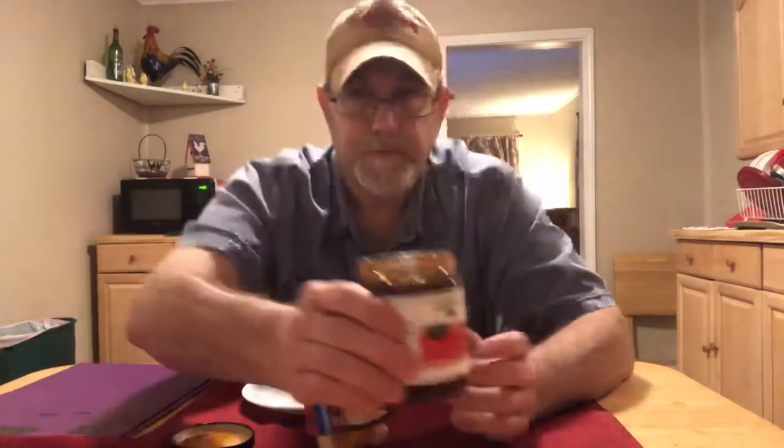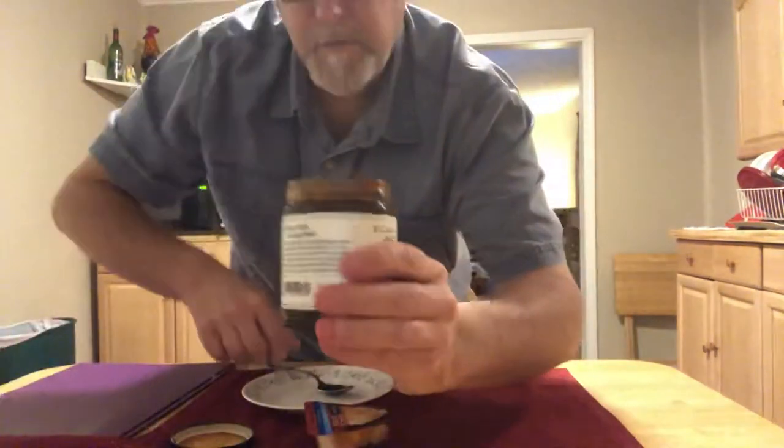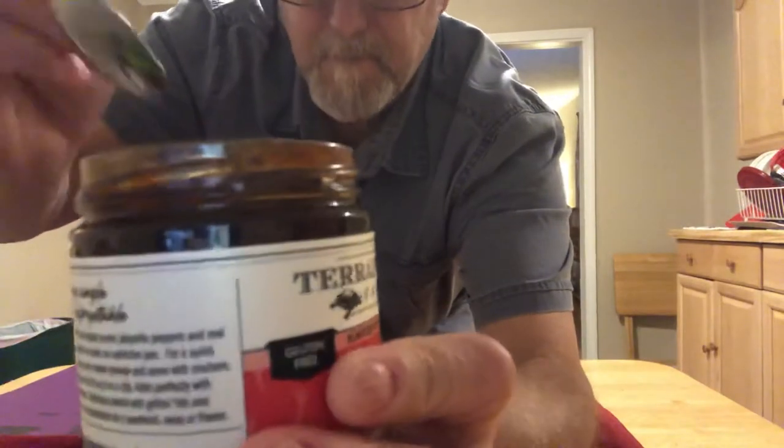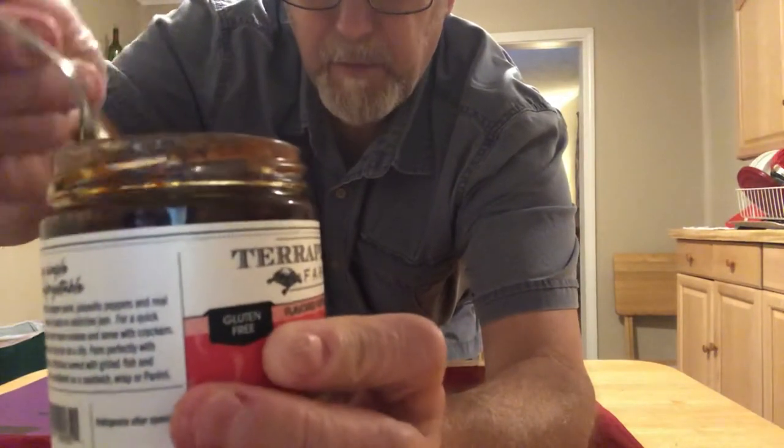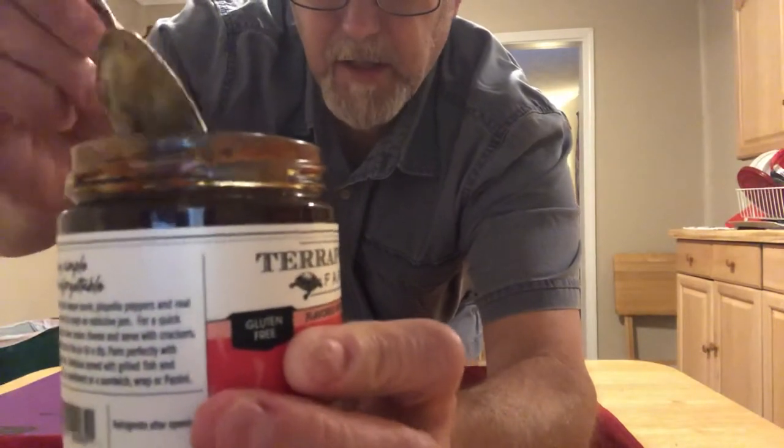I do smell the bacon. I'm getting almost a barbecue kind of aroma, a smokiness. A little pepper aroma in there. It has a deep burgundy kind of coloring to it. It has a chunkiness to it, kind of like a puree mix of ingredients in there.